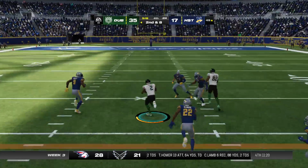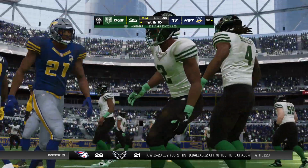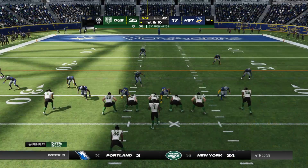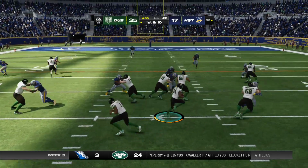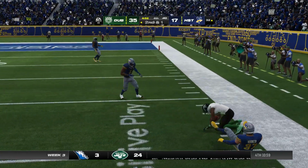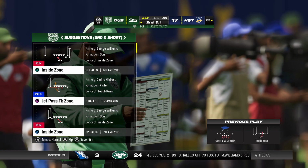And they'll keep leaning on the running game. Back to the ground. And good work there in open space. And he's got this all the way down now to the 32. From the 32 now, here's 1st and 10. They'll run out of the gun here. Williams. And he's tackled a yard short of the marker. Good gain of 9 on 1st down.